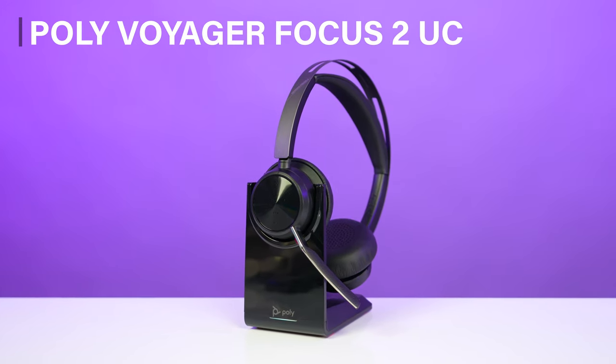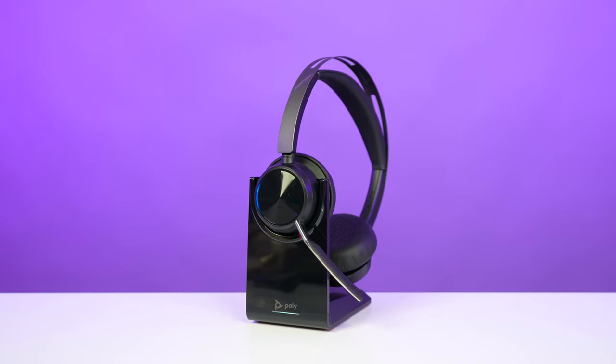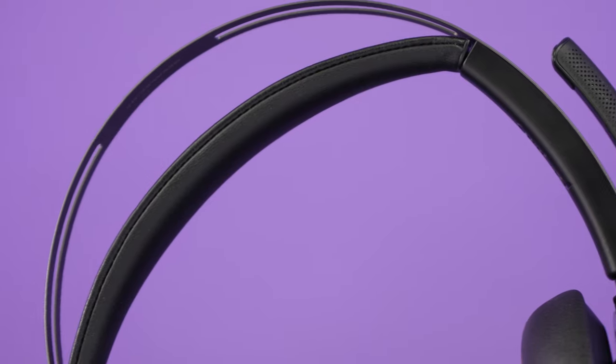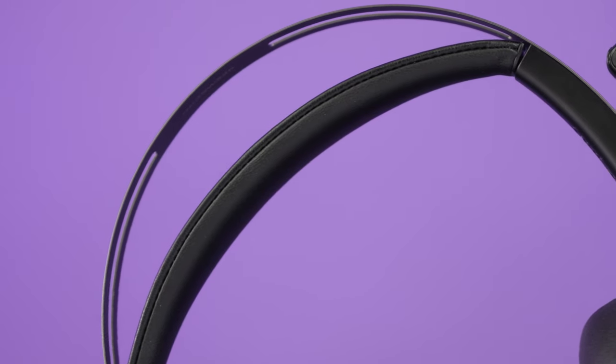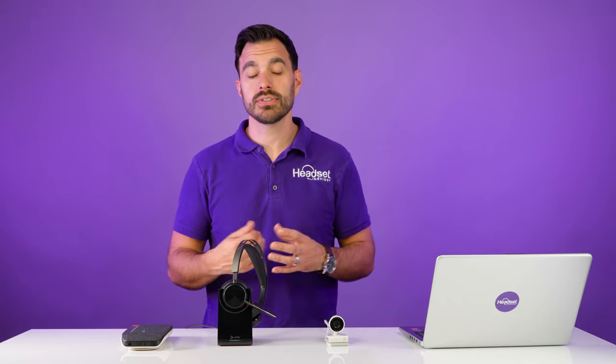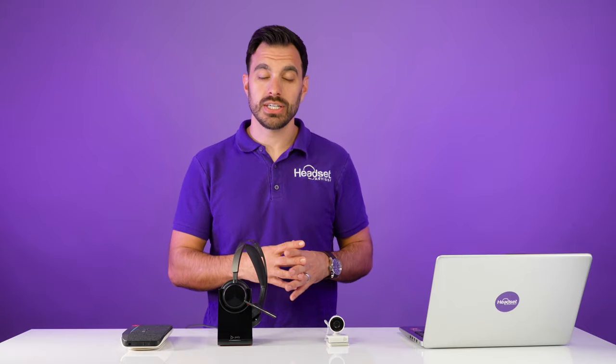Then we have the Poly Voyager Focus 2 UC. This is my favorite Poly wireless headset. The noise canceling microphone is outstanding. The comfort on this headset, with this flexible leather cushion at the top of the headband, just gives it this comfort that makes it feel so lightweight. And then of course it has that active noise cancellation, which helps block out all the distracting noises and allows you to maximize productivity, especially if you're someone who needs to really concentrate on your work.